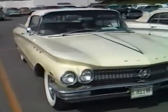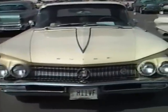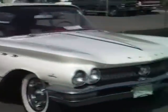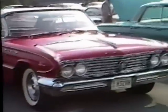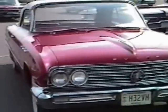Lovely car. It's got the three port holes, which designates that it's a LeSabre or an Invicta, as opposed to the Electra, which would have four holes on the side. You can see the front is similar to the 59, but it's much more subtle. Okay, here's a 61 convertible in red and white. And these models are actually pretty scarce.